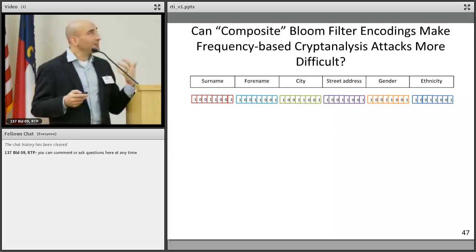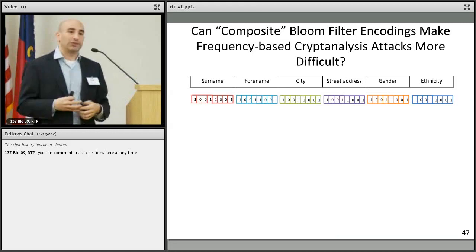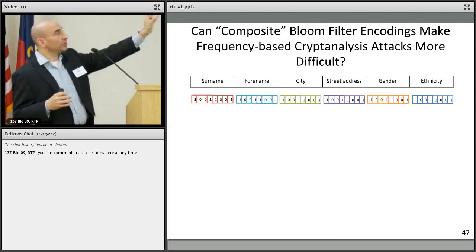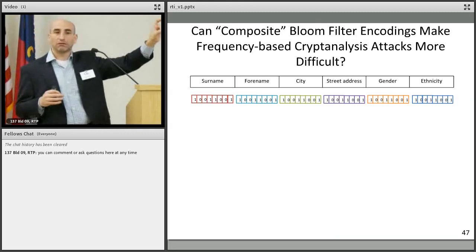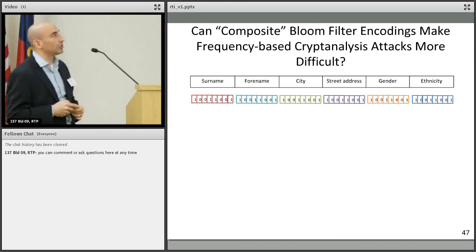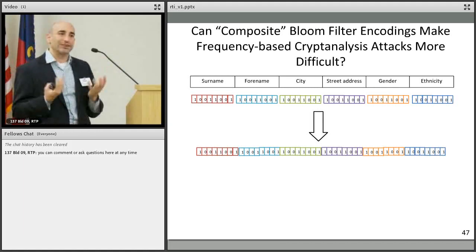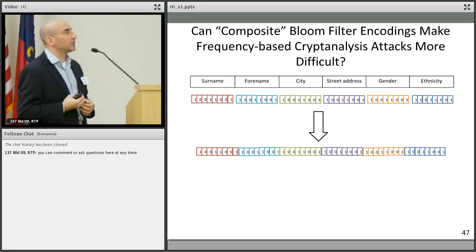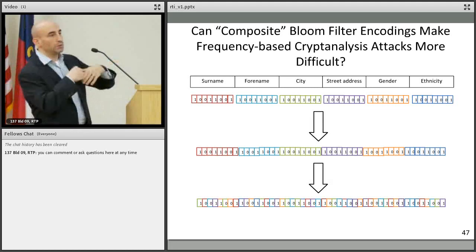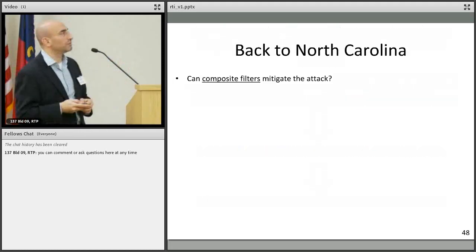So what's going on? Why were we able to crack the system? We were able to crack the system because we were able to treat each of these fields independently. And that was the way the original systems were designed. You build a Bloom filter for every feature. And we said, so what happens if we just mix it all together, right? This is no different than creating a composite hash function. So once we mix it, we shuffle it, so I don't tell you where any of the bits came from, and maybe this will work.